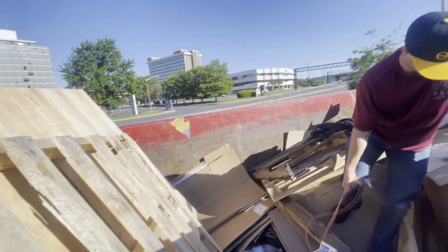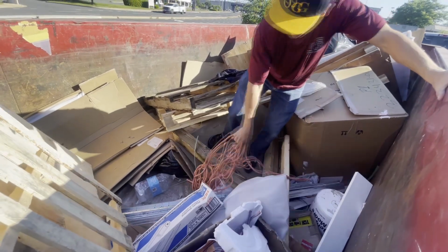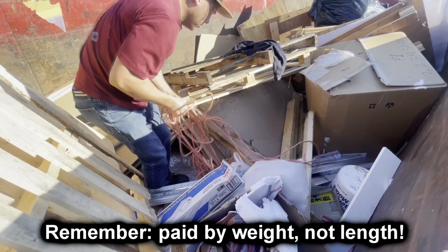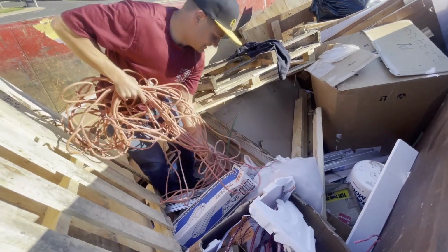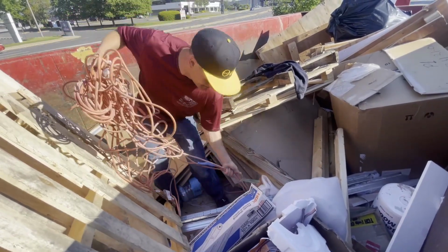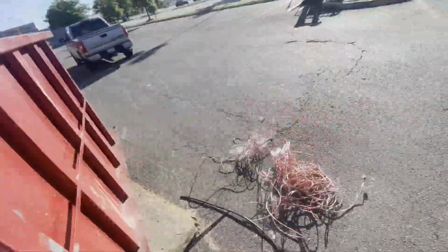Here we go. Oh, that's a big one too. Like a 100-footer. One hell of an extension cord. Here's money right here. Wow, this is a big extension cord. Yeah, $15 extension cord right here. It just keeps going. Holy crap. Now that's worth money.